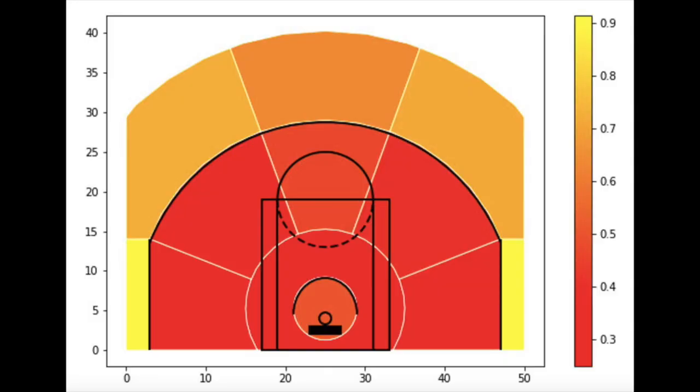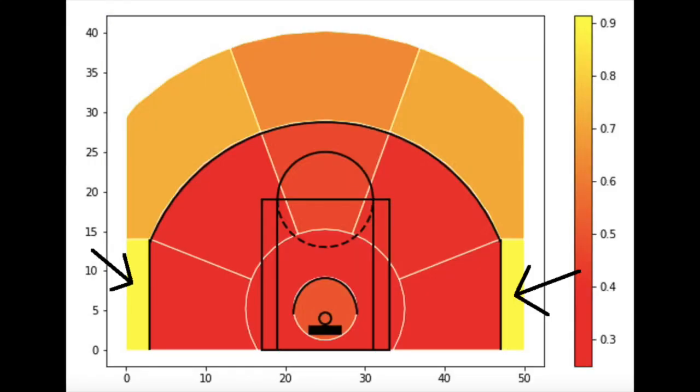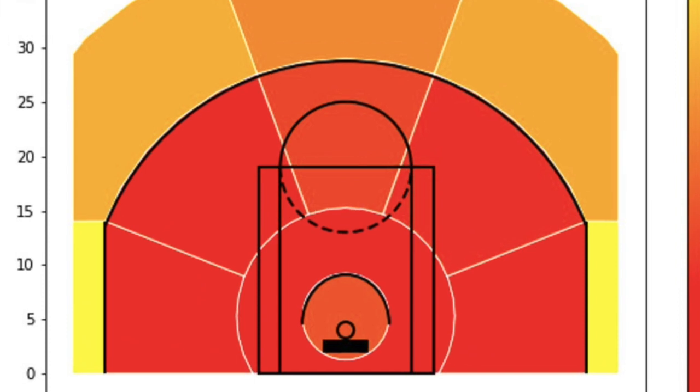Let's take a look at this graphic by Fizz.org. The colors represent the percentage of mid shots that are assisted on, yellow meaning a higher proportion of shots being assisted on, while red meaning a lower proportion of shots being assisted on. As you can see, 90% of corner threes are assisted on, approximately 60 to 70% of above the break threes are assisted on. In comparison, only about 50% of mid-range shots are assisted on.